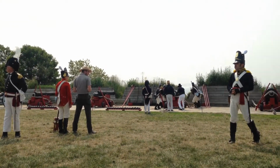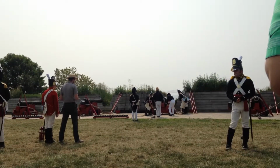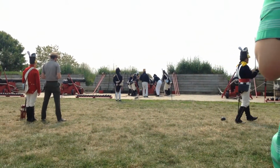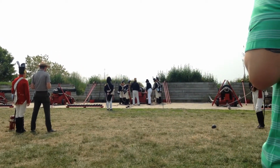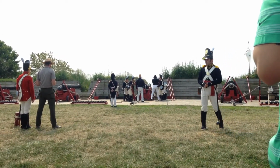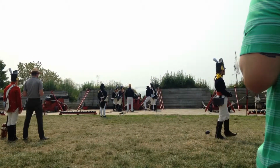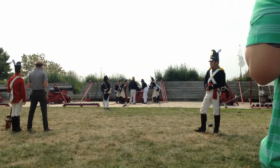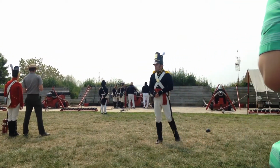If we make hot shot, does anybody know what hot shot is? Heated ball. Superheated cannonball. If we heat a cannonball to a point that it's red hot, you load it in a gun like this and fire it downrange. Every time the ball skips across the surface of the water, the friction actually makes it hotter. It's going so fast that it doesn't have time to cool down. Instead, the friction against the water heats it up even more.